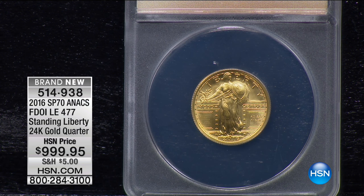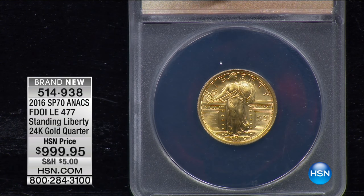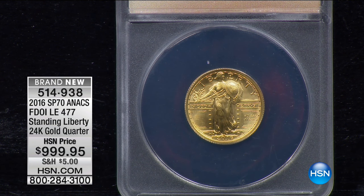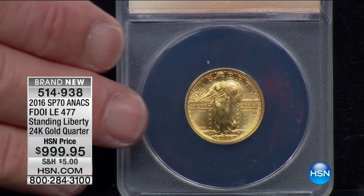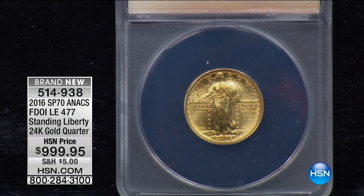And now understand the Mercury Dime, if we've not sold out the Mercury Dime, we are very close, at $499. This coin, once again, contains 2.5 times the gold. And in absolutely perfect SP70 condition, it is Annex first day of issue, exclusive to us. When you look at this coin, the detail is so high grade. Standing Liberty quarters of any kind are extraordinarily difficult to get and extraordinarily expensive.